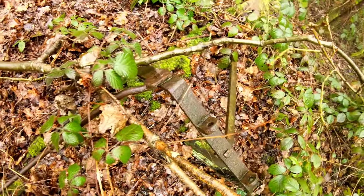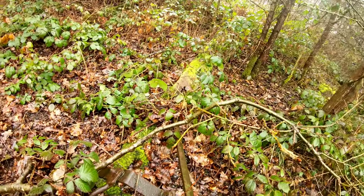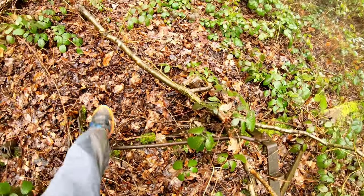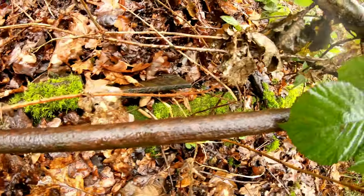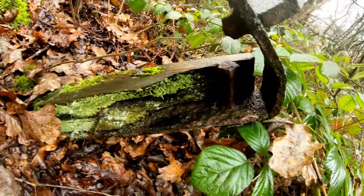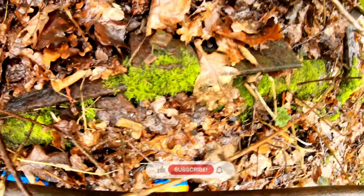Yeah, I love finding the old signal posts. Now, to find a signal post, I think it's quite exciting, but to find it with all those brackets and metalwork still in place. Still got a wood there, I'm assuming, for the platform at the top. That's if I am looking at it the right way around. Yeah, and there's more.